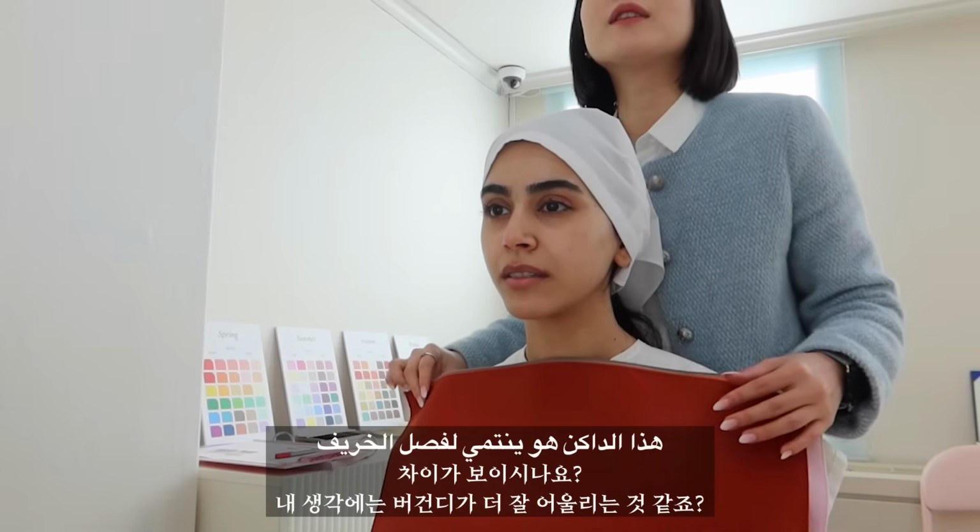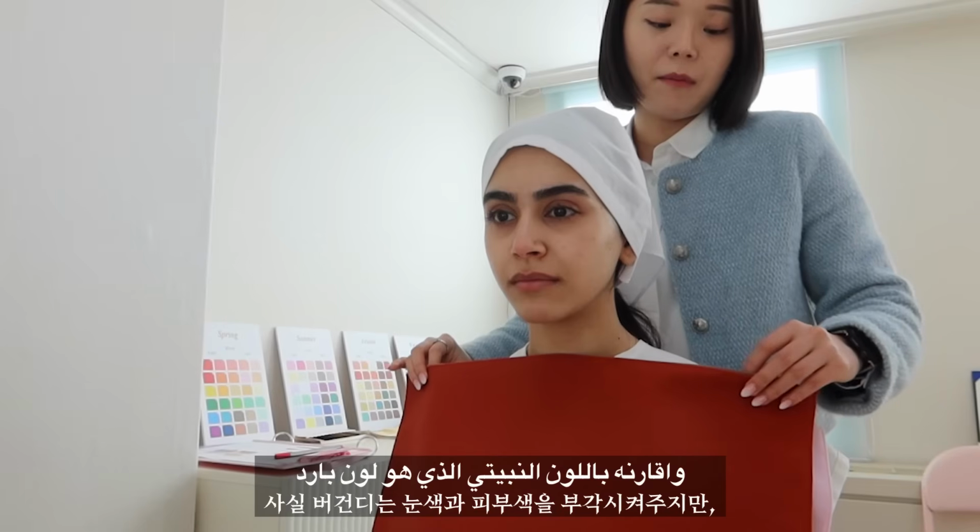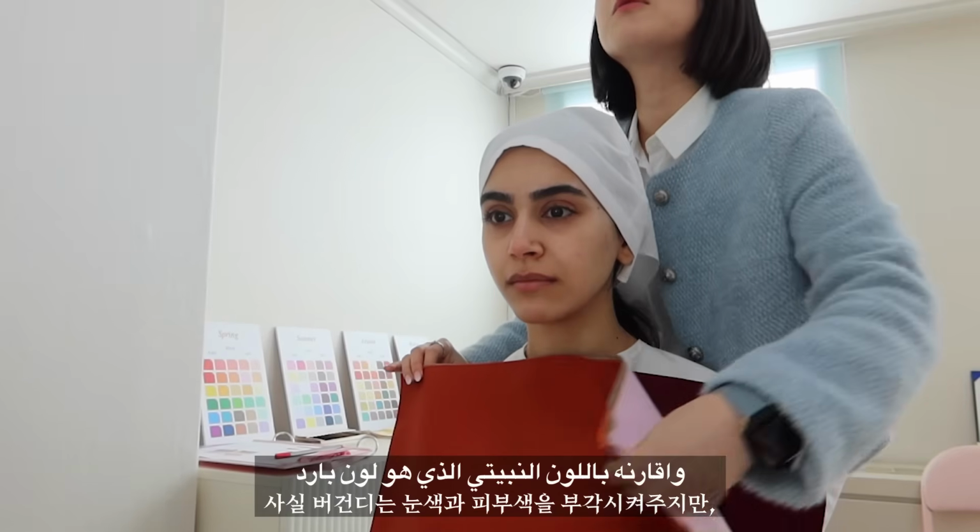Let's see the dark one. This is autumn dark, which means very warm and dark. But let me compare it with the burgundy, which means cool and dark.